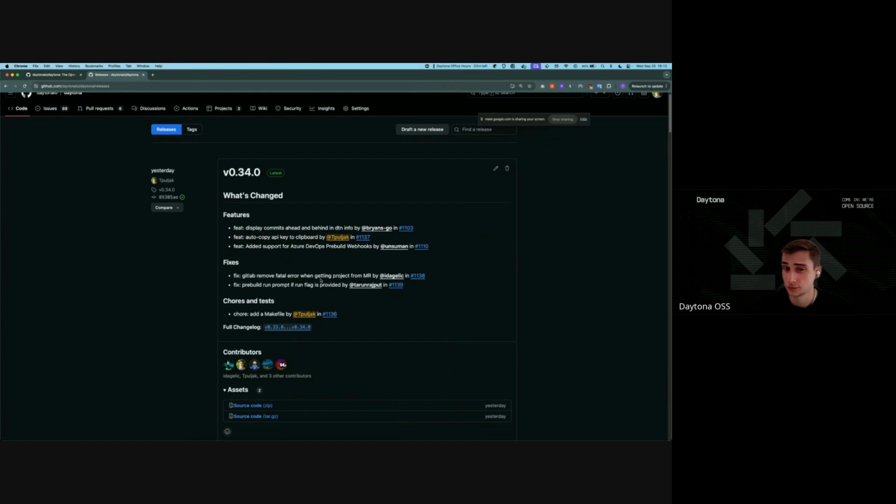The issue was that for GitLab Enterprise specifically, when you have a project and some MRs raised on the project, but you don't have access to those projects themselves, the GitLab PR list would actually fail, and then the project couldn't get created. So this is just a small fix for that.